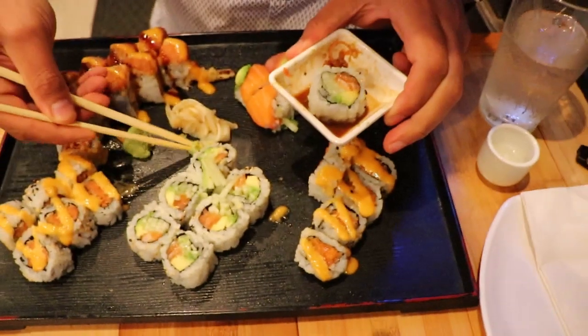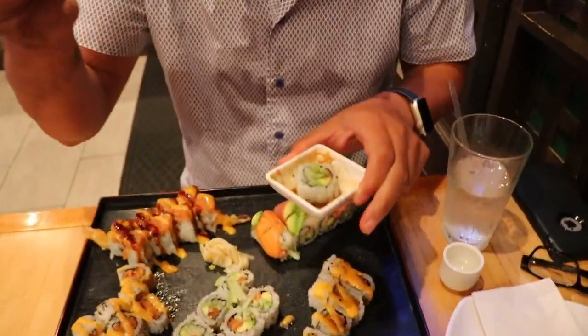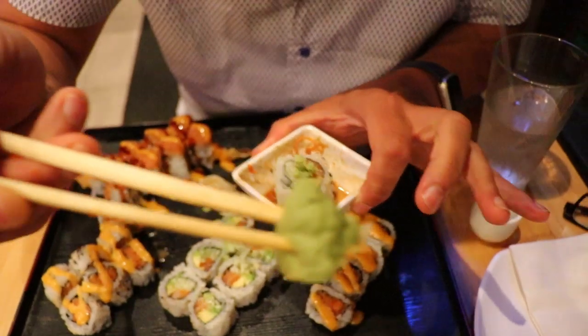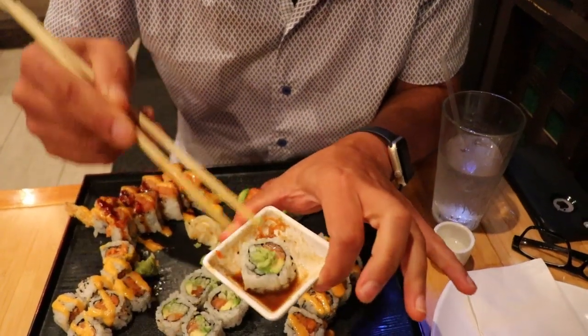I get some of that wasabi. Sometimes I like to surprise myself and see how much I can handle of this wasabi. Should I put the whole thing? No, I'm not crazy. I'm crazy, but not that crazy. If you eat that, you're gonna have tears coming out of your eyes like you've been shot by a bomb or something. We don't want to do that today. So we're putting just a little bit of that, and that's a good amount actually, in my opinion.